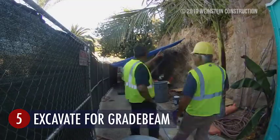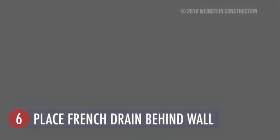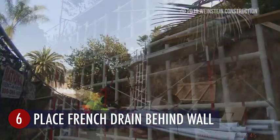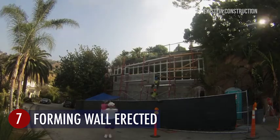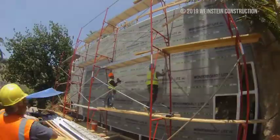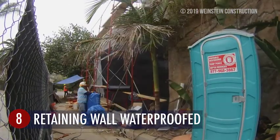After that, excavation begins for the grade beam. A French drain is now placed behind the retaining wall, and a forming wall is erected. Next, the retaining wall is waterproofed.